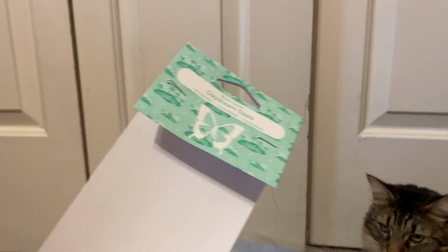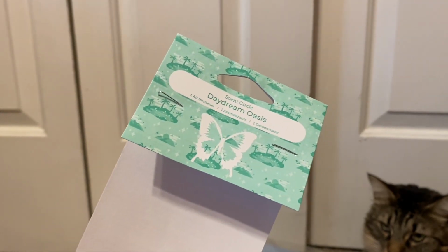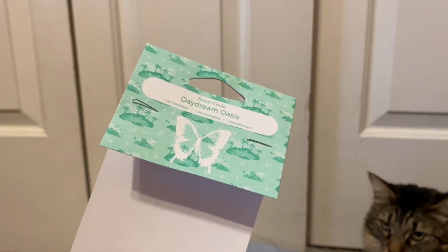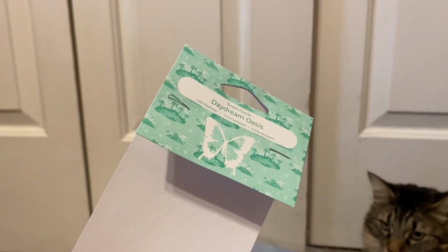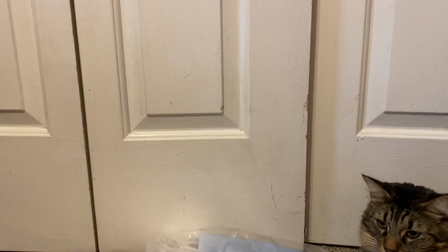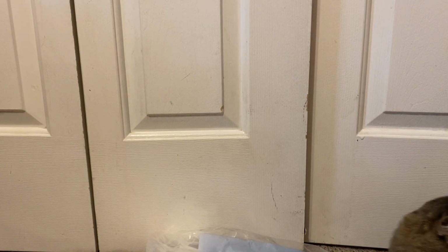And then we have Daydream Oasis. I put this one in my car, in Betty, my Beetle, and it lasted only probably 2 or 3 days. These don't last long at all. And it's not a nose blind problem, because that's the only way I've really used this recently. But I just replaced it again.